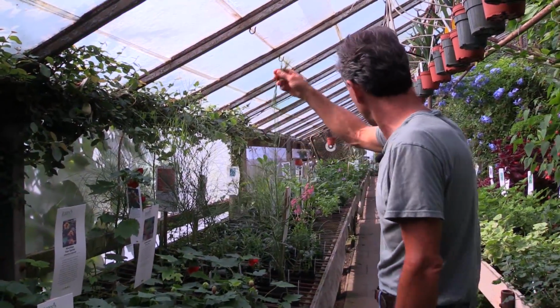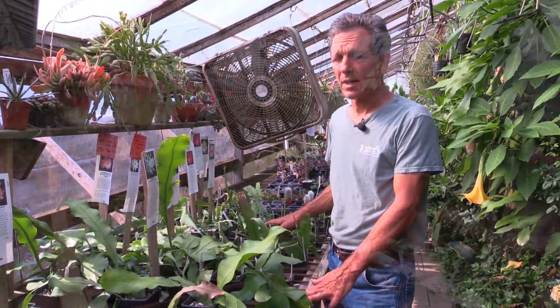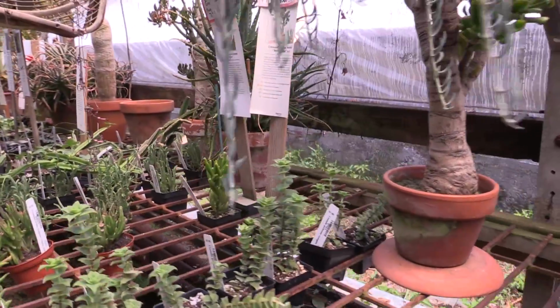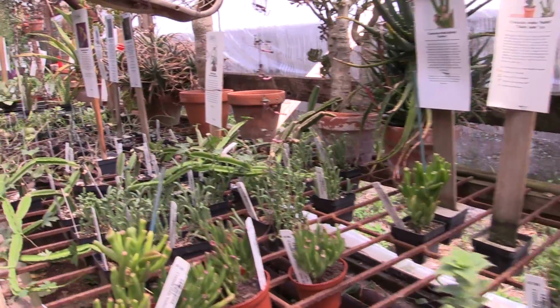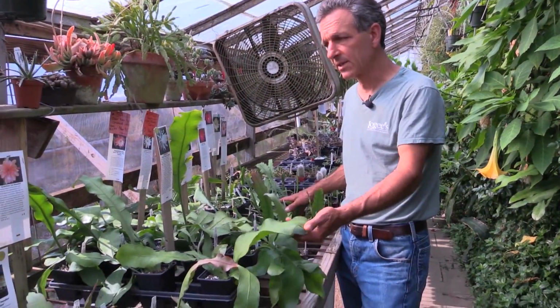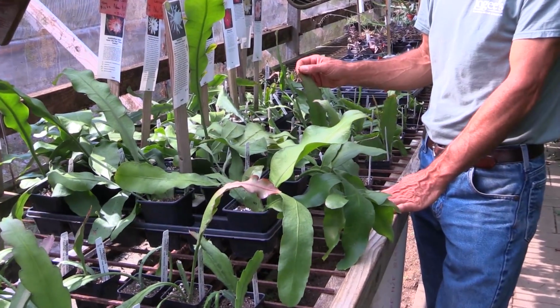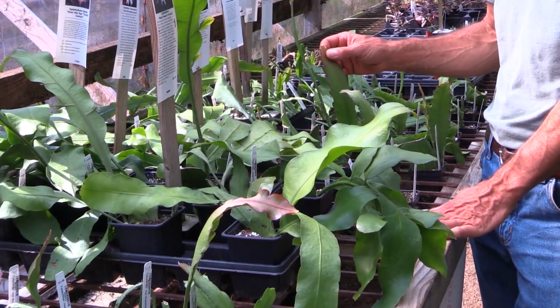This is retinodes. And we also grow in this house our cactus and succulents. Most of those can tolerate the cold temperatures, and as long as we grow them dry, they do fine in a greenhouse like this. This is the night blooming cereus, which really, many of these epiphyllum type plants actually need that cold temperature, dry and cold, in order to stimulate flower production.